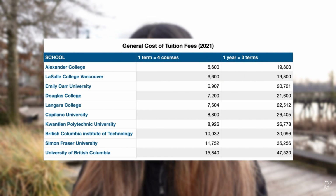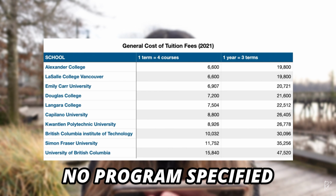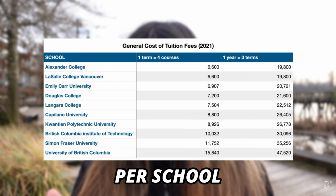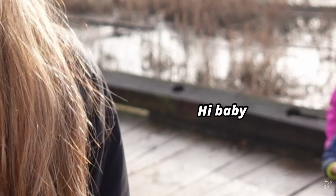As you probably noticed, there's no specific program for the cost. The numbers you see are basically calculated by average cost per credit, and I got that by looking at each school and their tuition fee list and kind of eyeballing the average cost. I try to be as accurate as I can given the limited time that I have, and the numbers are basically just to give you guys an idea of what to expect for tuition costs.